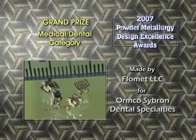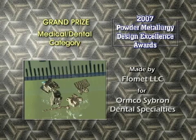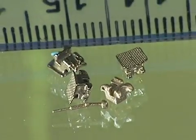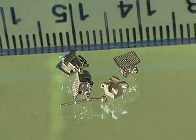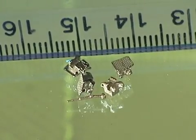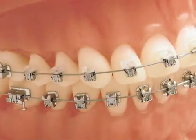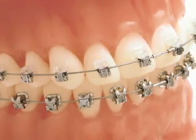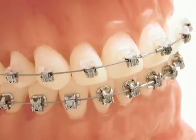Flowmet LLC and its customer Ormco Sybron Dental Specialties have won the grand prize in the medical dental category for 3 parts: bracket, slide, and removable drop-in hook used in the Damon 3MX self-ligating orthodontic tooth positioning system. 1 bracket and 1 slide go on each tooth, with the hook optionally for about 5% of the teeth.